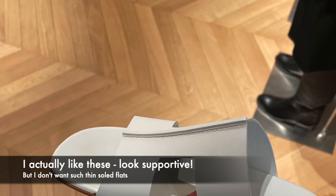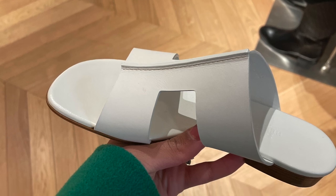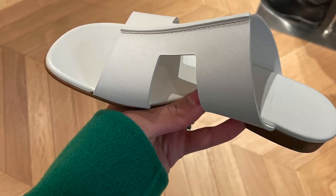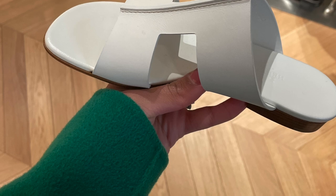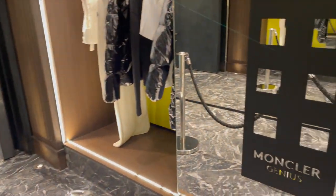So my husband was interested in finding some shoes, so he did come in his Birkenstocks, but these are the ones that he looked at. And then this pair of sandals, they were intriguing me, but something about them I was a little bit hesitant on.